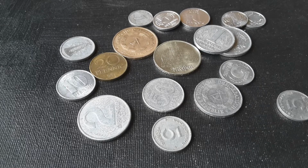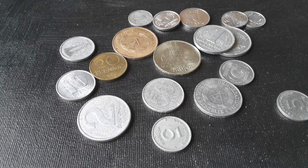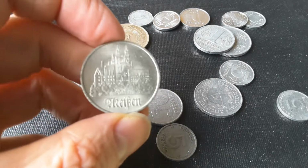So welcome back to another video, and today we're going to have a look at some East German coins. This is actually sort of like an unboxing. Actually it is. From my favorite dealer I bought a group of coins. I can't remember how much I paid for them, probably like $15 to $20. But the only coin I actually wanted was this 5 mark coin.